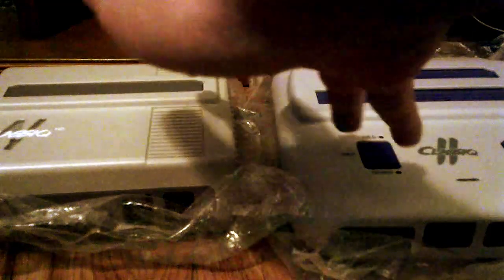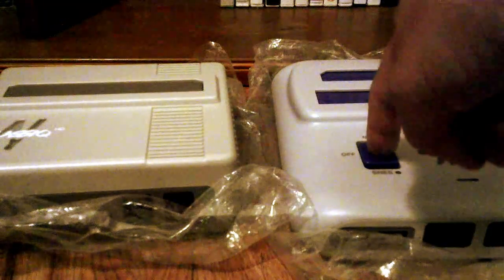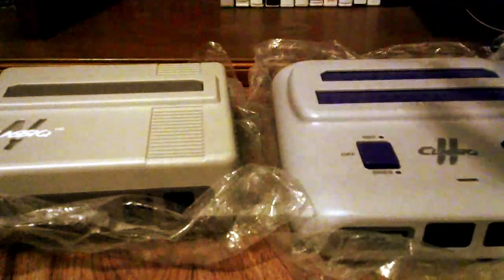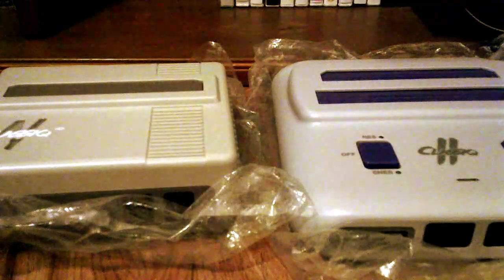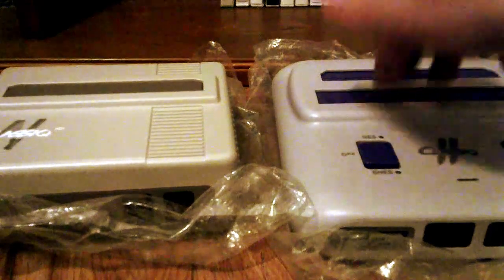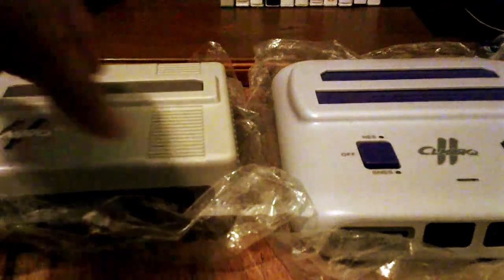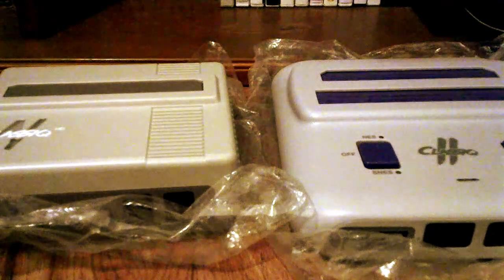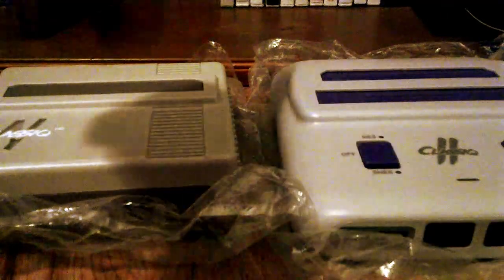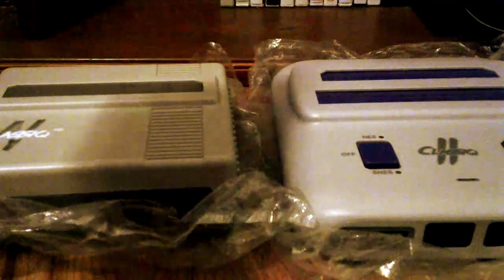These are actually about the same price. This is an AV model, not the HDMI model. This is an HD model. An added bonus of this one is Super Nintendo games, but some people like playing NES on their HD TV. Now, you're probably going to see this when I compare them.